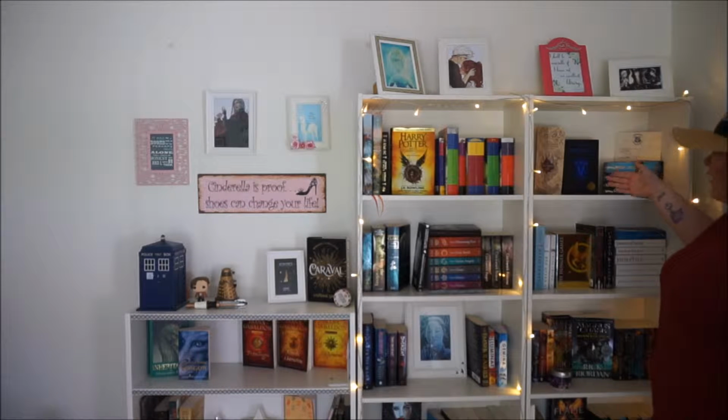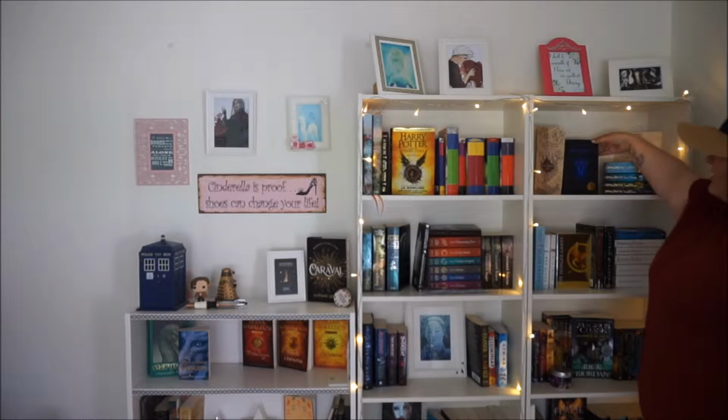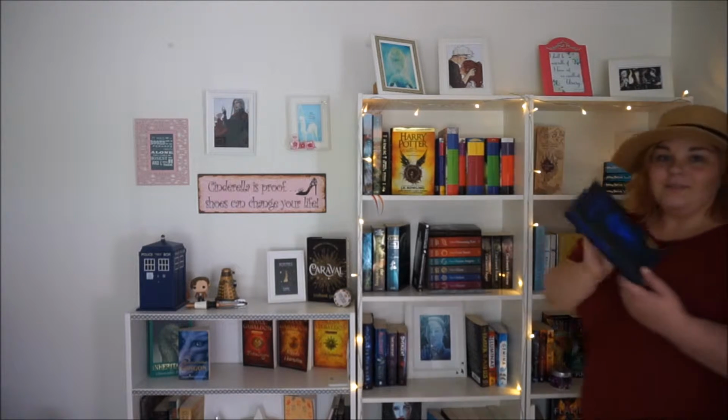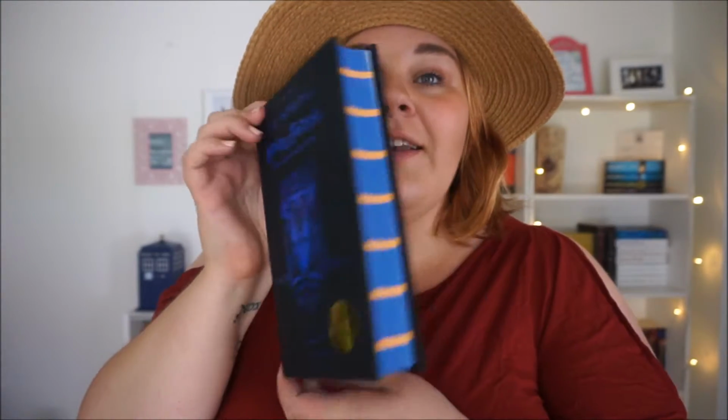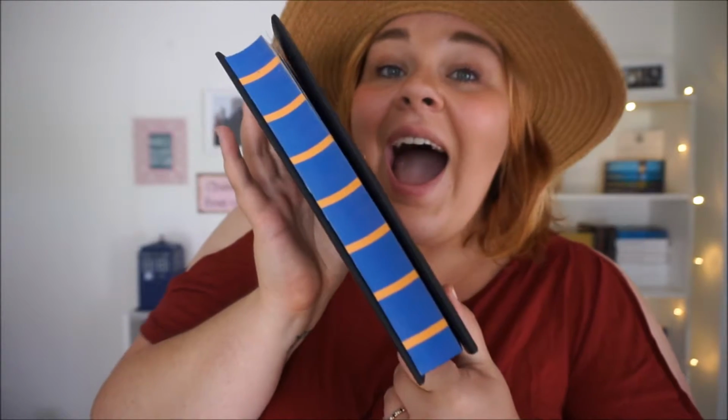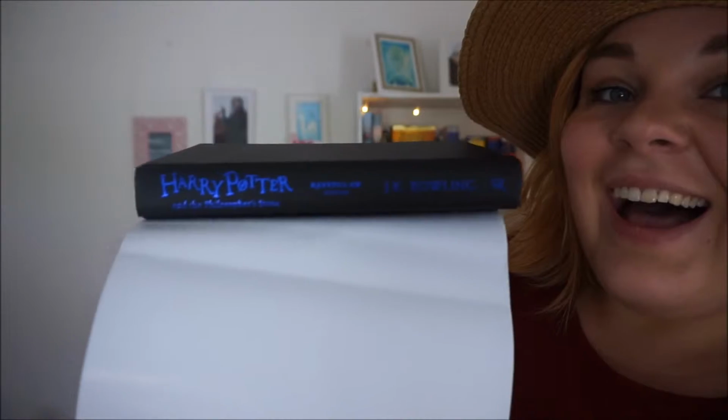Beside that, I have my 20 Years of Harry Potter Magic Ravenclaw edition, Philosopher's Stone. It's so pretty. I love this book. It's the newest addition to my Harry Potter shelf. And look at the pages. It's the Ravenclaw edition and I just love it. And look, it's blue here and it's black there with the blue. It's blue lettering there. I just love it.